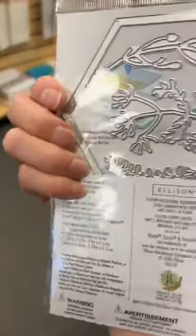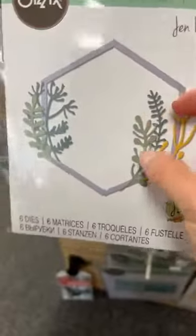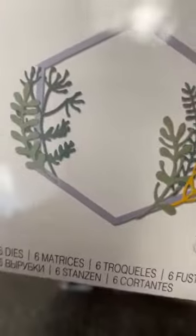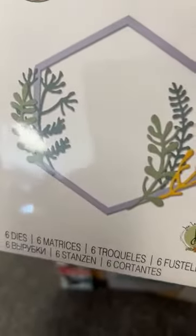This would have been good for our swimming, our fish theme. So this one's called Botanical Frame. Moi, oui, j'aime le petit cadre en hexagone. Mais plus, j'aime toutes les feuilles dessus. So I like more the botanicals around that. So gorgeous.